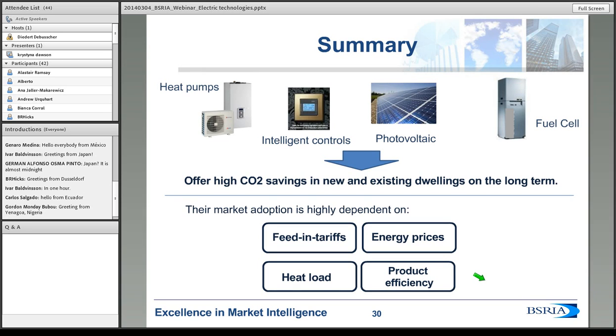We have provided this analysis based on levels of incentives, feed-in tariffs, energy prices, product efficiency and heat load that do not change over the next 20 years. It would certainly be interesting to know what impact changes of main assumptions like feed-in tariffs or energy prices would have on the future market penetration of these systems.